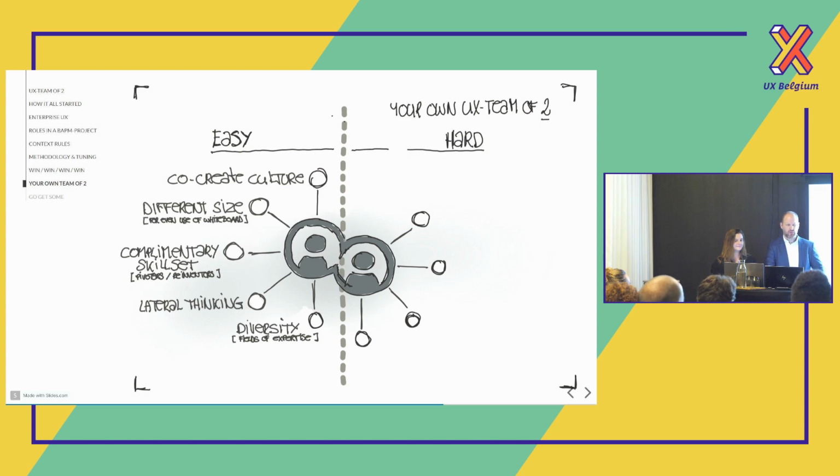Now, the other thing that we wanted to say is that if your team is organically grown, it could be that you already have something like this, and when you do, it may be somewhat more difficult to reproduce it. That's something that we encountered, and we take this one step at a time when we try to introduce this with the different UX consultants that we have. Yeah, that's for you.